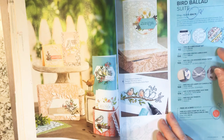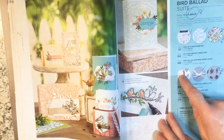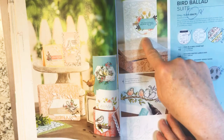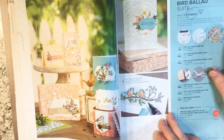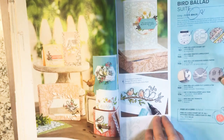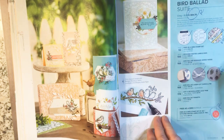The rest of this is retiring. The DSP is on sale for $8.05. The laser cut cards in 10, which you can see right here is really pretty, and you can see the laser cut here of the cards, and it pretty much makes a card on its own. You just put that on there, put a little bit on top, and you're good to go. So it's retiring. It's on sale for $14.40. It was $18.